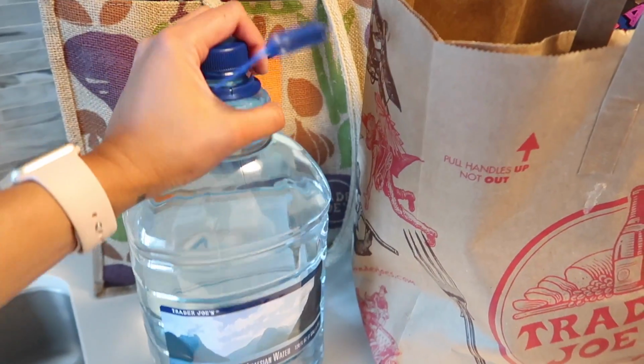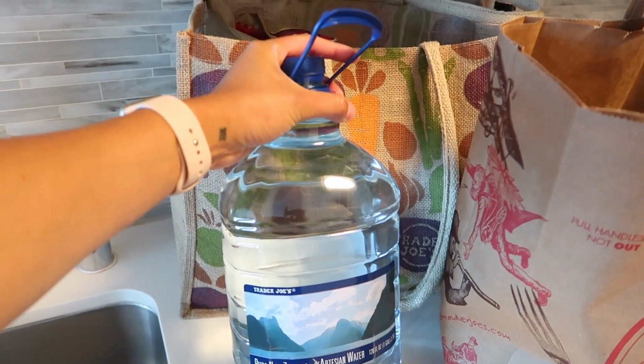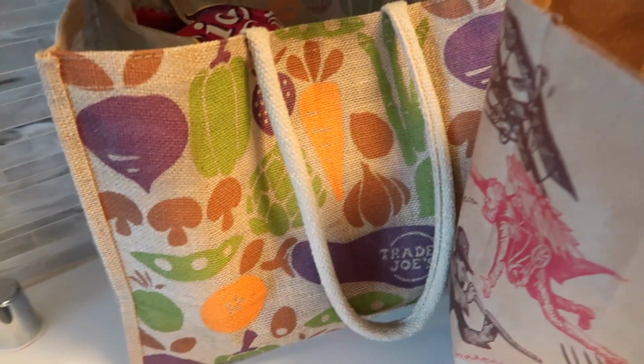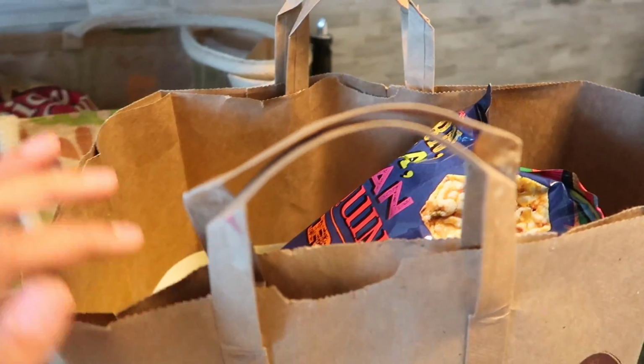So one thing I did get was a gallon of water because I really want to make sure that I keep my body hydrated, especially during this week. I mean, it's so hot. I'm doing so many workouts. So I just got one of those. And then in here, I just got things for this week.